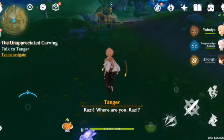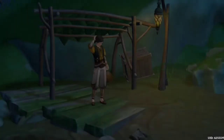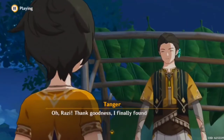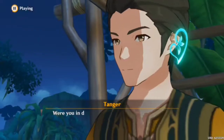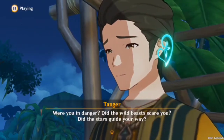Razi! Where are you, Razi? Someone's calling for Razi over there. Oh, Razi! Thank goodness I finally found you. What would I do without you, my son? Were you in danger? Did the wild beasts scare you? Did the stars guide your way?